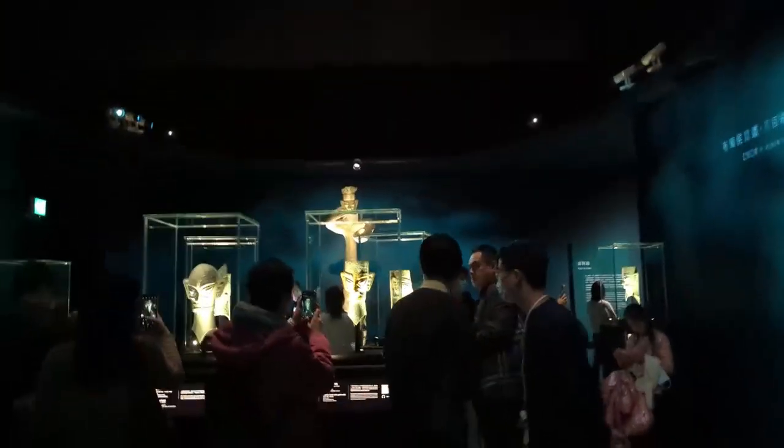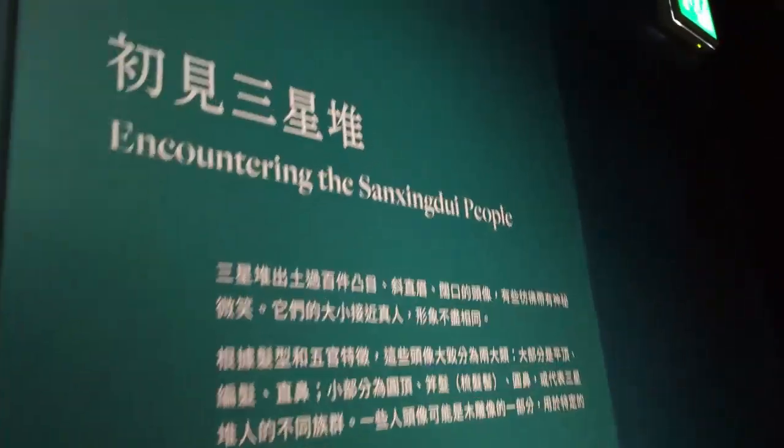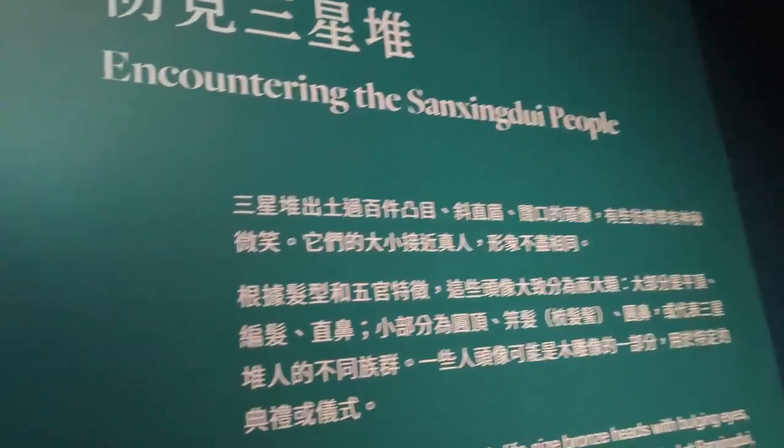Gallery 8 is Sanxindui, which showcases a selection of artifacts. The name Sanxindui translates to Three Hearts Hall in English. It's a term derived from an ancient Chinese text expressing the idea of sincerity, benevolence, and dedication.